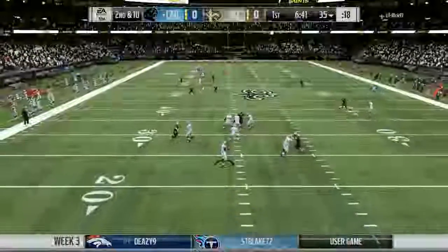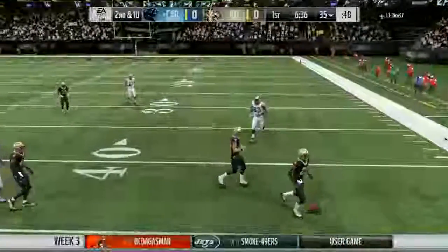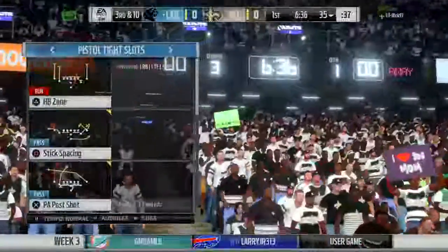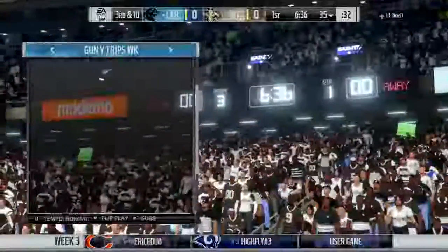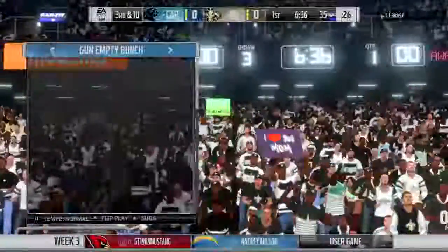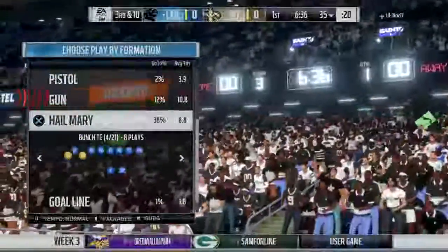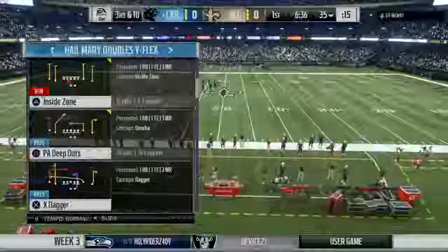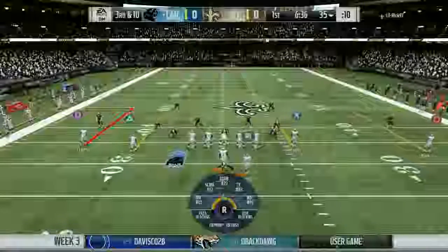Second and 10, Newton again. And boy, that one drops incomplete, but if he was hit a fraction sooner, it may have been a fumble. When I watched that play, I thought about what my coaches had told me in the past. The biggest teaching point, get your head around. Locate the football so you can make a play on it while it's in the air. That's exactly what he did there. That was nice. So back-to-back incompletions, and that has them staring at a 3rd and 10.